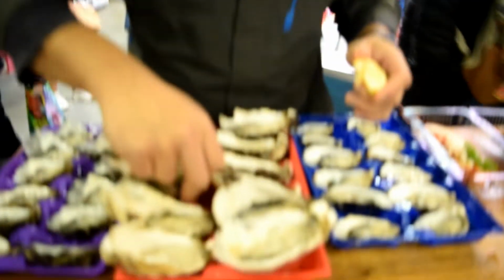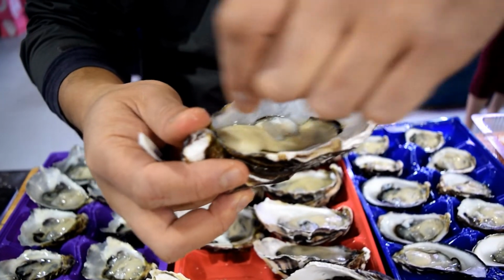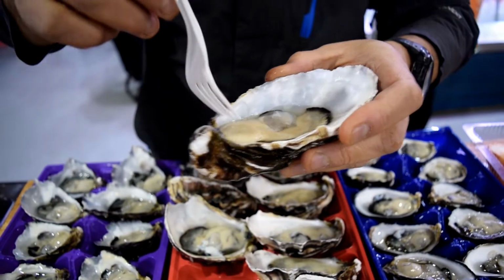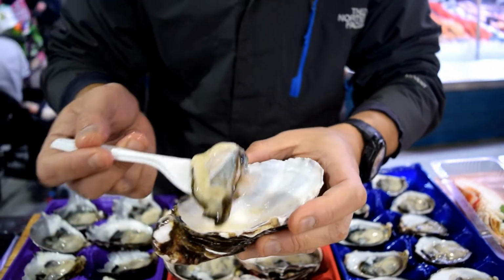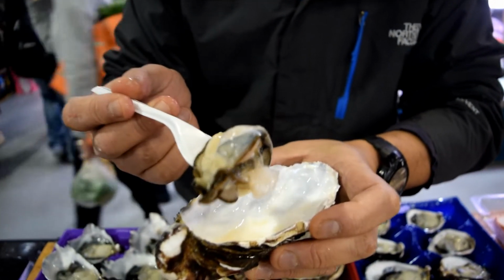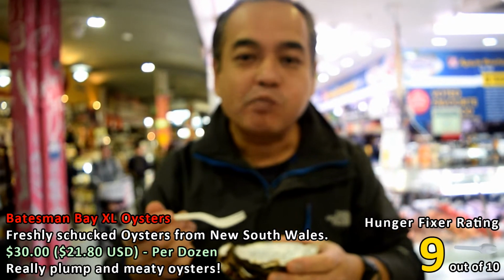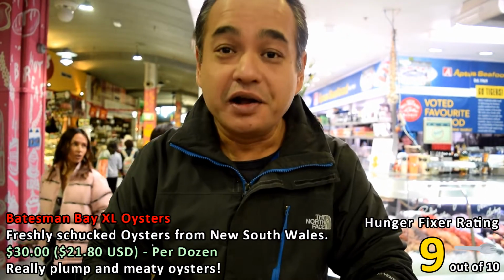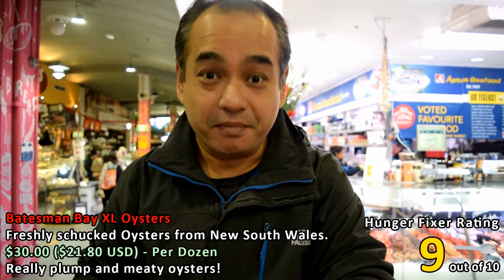Okay, let's try one of these Batesmen Bay oysters. Look how huge they are. So a little bit of lemon on there. Oh, look how huge they are. Look how big this oyster is. That's massive. Should be able to do it in a mouthful. Alright, let's go for it. It's really fleshy and plump. It's a little bit salty, but it's seawater. That's really good.